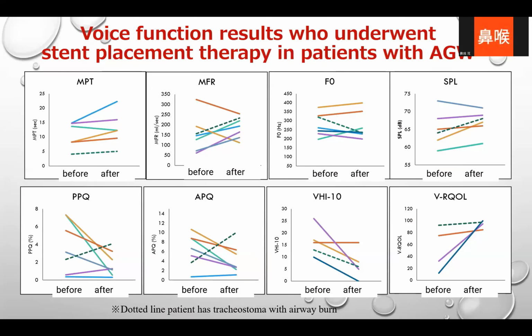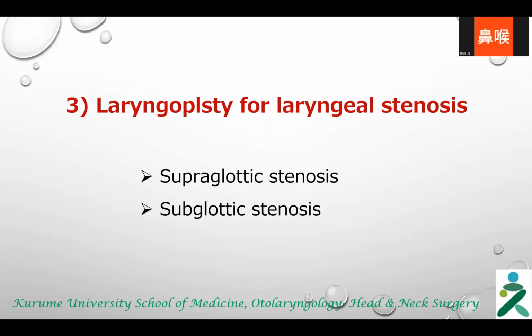I will show you voice function results of patients who underwent stent placement therapy for anterior web, especially PPQ, APQ, VHFM, and VRQL, which improved after the stent placement therapy. From now on, I'd like to talk about laryngoplasty for laryngeal stenosis in patients with supraglottic stenosis and subglottic stenosis.